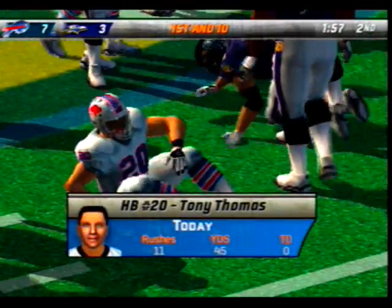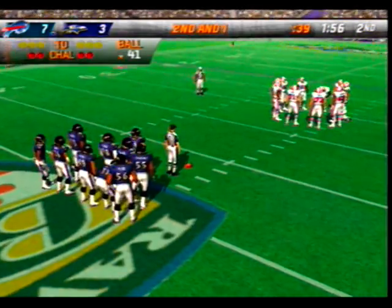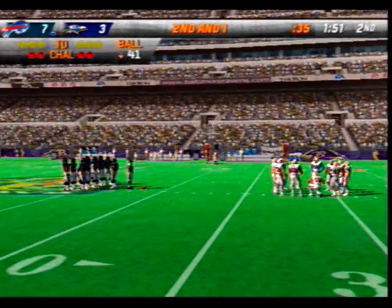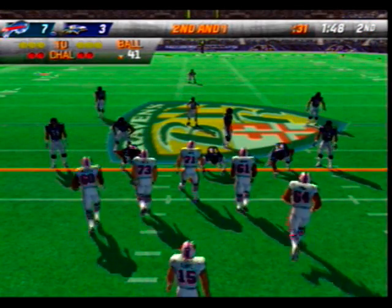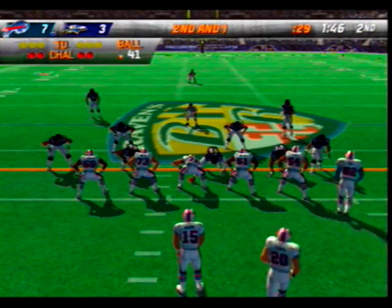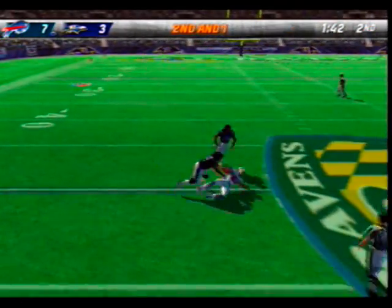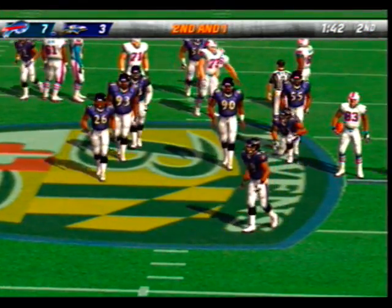A successful running attack requires good blocking up front to be effective. Second down and one to go. Ball on the 41-yard line. Steps up into the pocket, throws it. Andrews comes up to make the play at the 49-yard line.